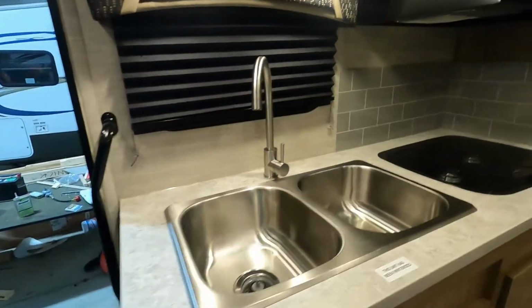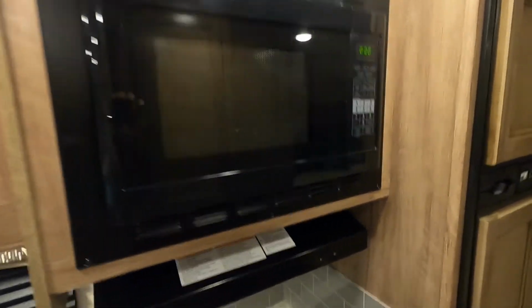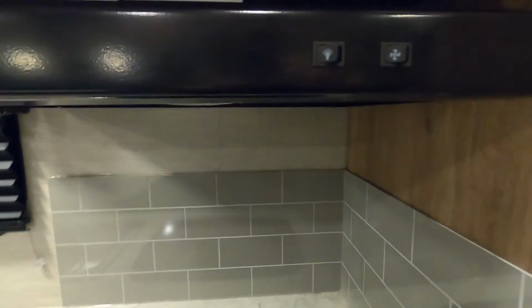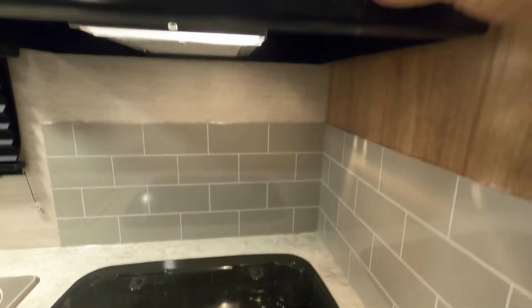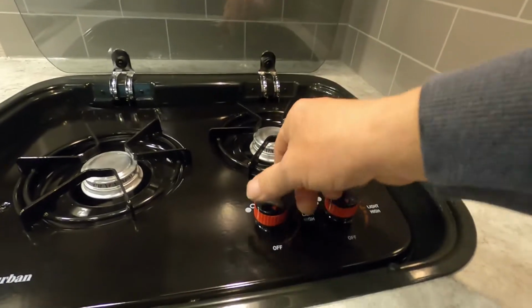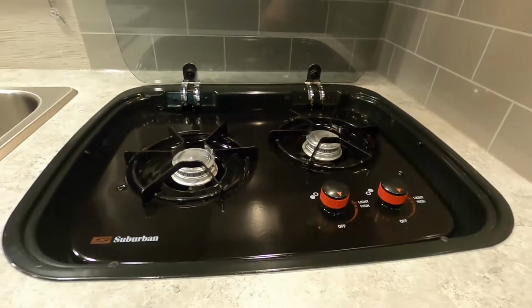Coming into your kitchen. Self-explanatory microwave. Down here on your oven you have a light and a vent. Glass top lifts up. Turn this to light and hand light it with a lighter.